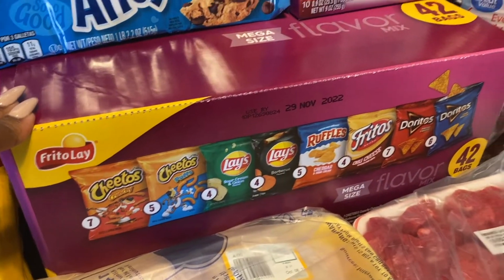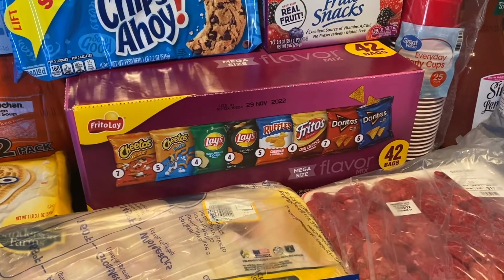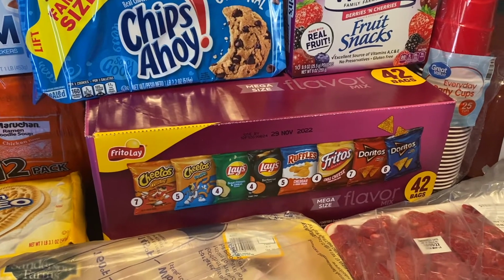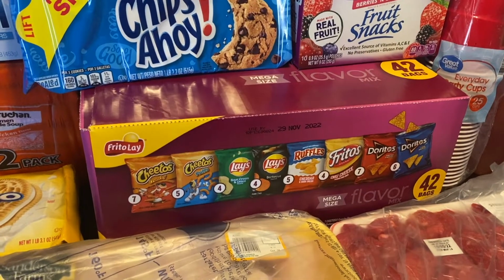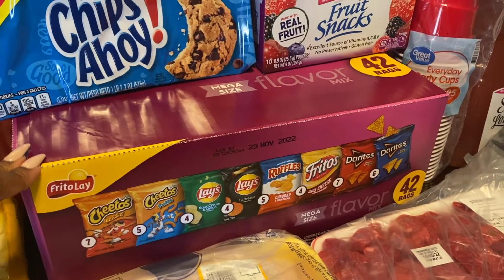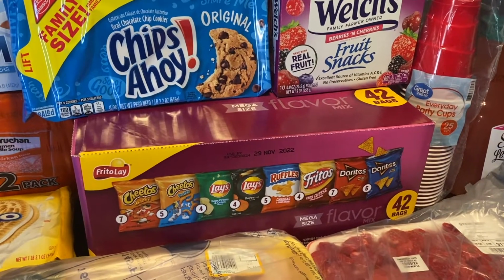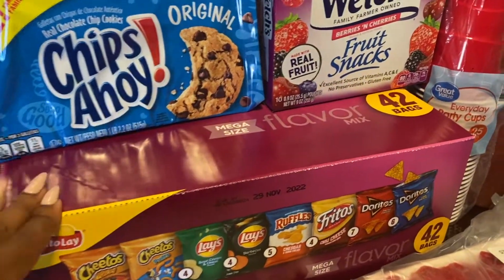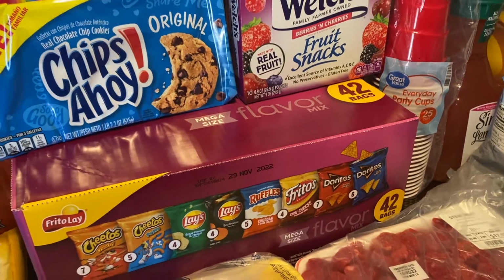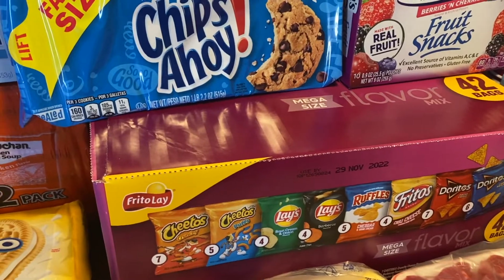And really, this big box probably won't even last the whole week. But yeah, I just went ahead and got the mega size versus doing the smaller box because it's more bags of chips in these. Jace will run out of chips like midweek because he takes chips for his lunch also. Just went ahead and got the mega size box this week. So yeah, we're gonna just start looking for these boxes instead because they last a little longer compared to the smaller boxes that we normally get of the assorted chips.